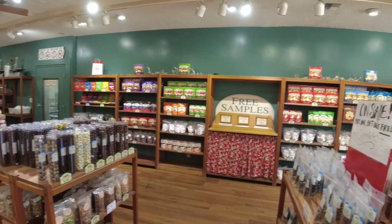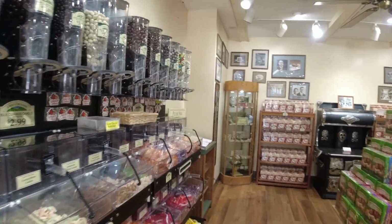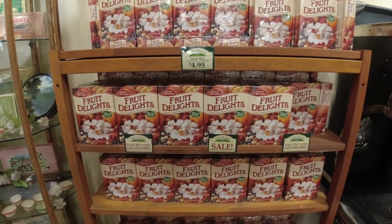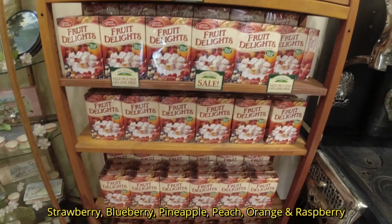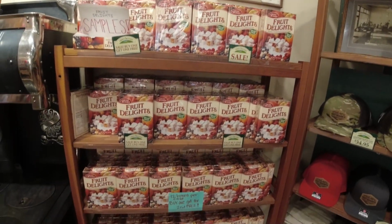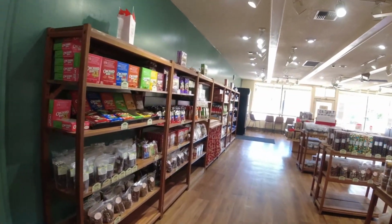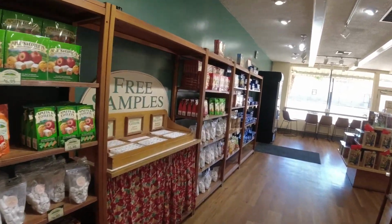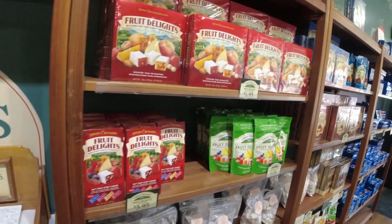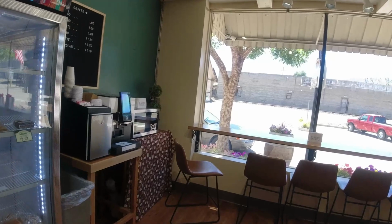Okay, great. Thank you. This is the Aplets and Cotlets store portion of the factory. And here they are. And they've got all kinds of different flavors. And here's some more. Alright. Well, we'll see if we can get into a tour and take you along with us.